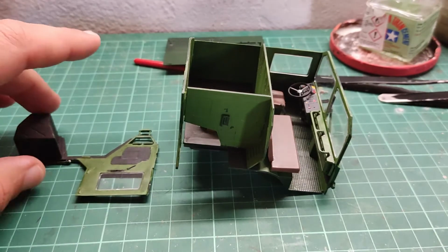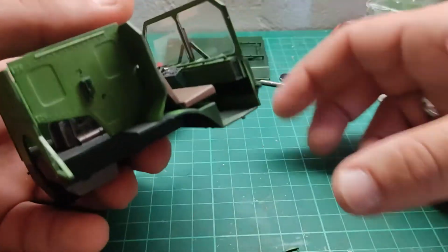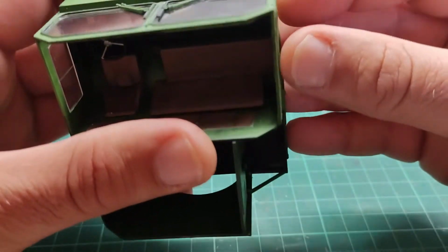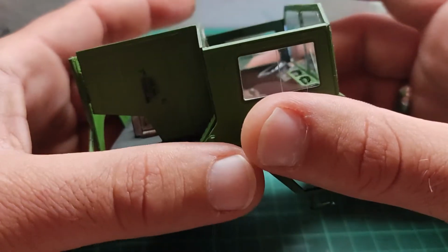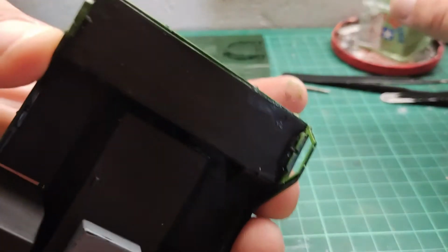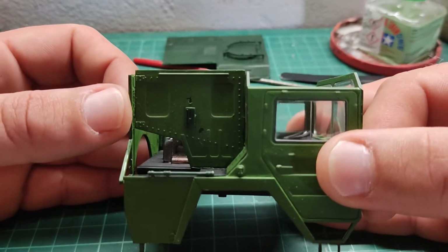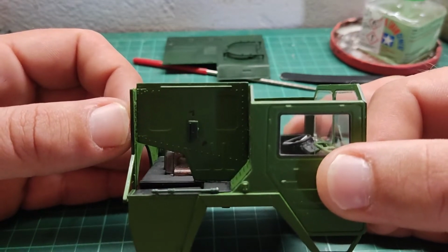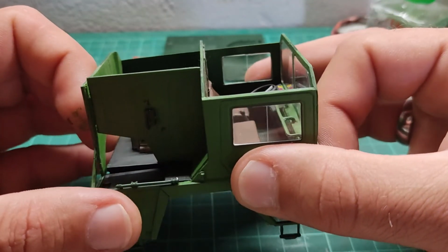Passenger side door time now, guys, and let's see how this one goes. So this one needs a little bit of tweaking. Anyway, let me glue this in place. Now, as you can see here, there is a small gap. The whole assembly needs to be pushed forward like this. And we have almost made it to the end.